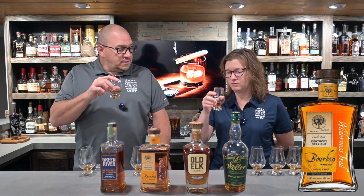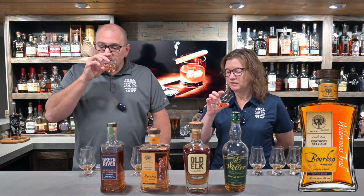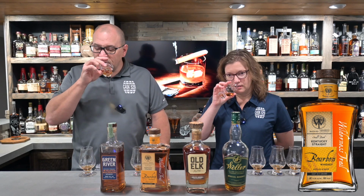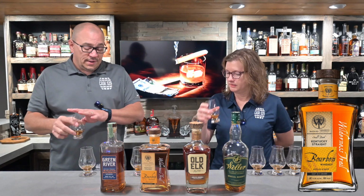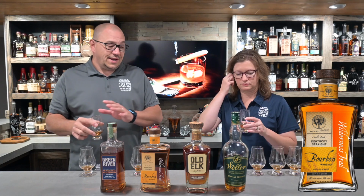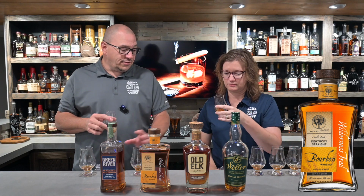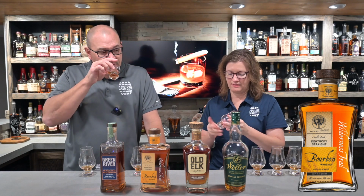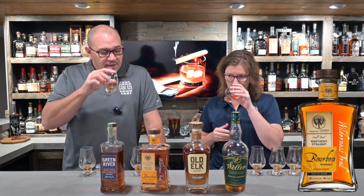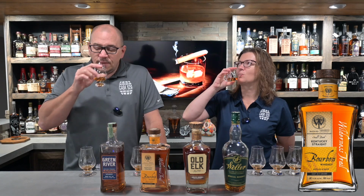Again, another nice sweet nose. A lot of vanilla on this one and caramel. Picking up a little bit of a fruit note on it. See, now for me, that one is a lot like number 2 was, in that I don't get much of anything on the nose. 1 I had sweet, 3 I had sweet. Yeah, definitely a nice nose. Okay, let's see what it does on the palate.